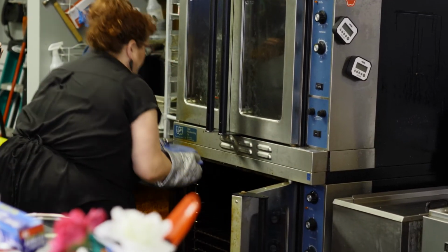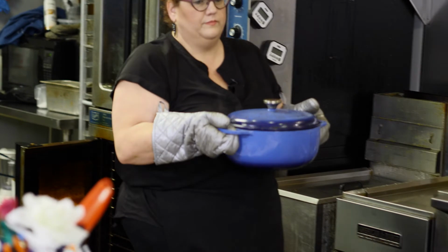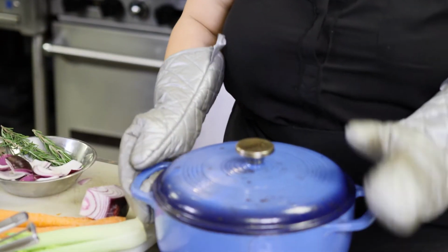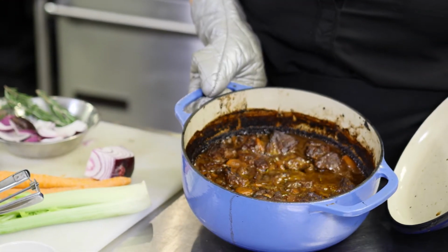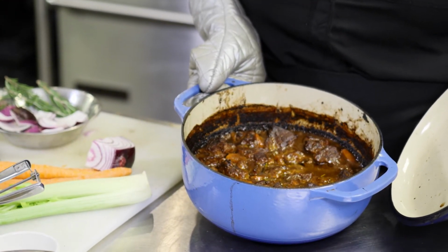Once that's done, you're going to pull your beef and Guinness, basically a nice hearty stew, out. And we're going to wrap it in some puff pastry. You can make puff pastry yourself, or you can buy it in the freezer section of the grocery store, which is what I suggest. It comes in sheets.